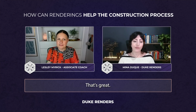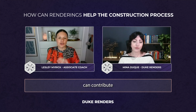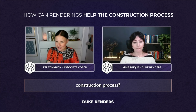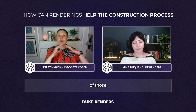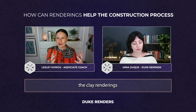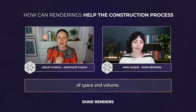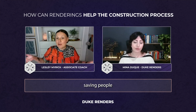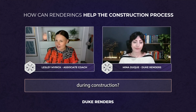That's great. So how do you think 3D renderings can contribute to efficiency and accuracy during the construction process? We've talked about the value of those gray renderings, the clay renderings of space and volume. Where does this come in terms of saving people time and money during construction?